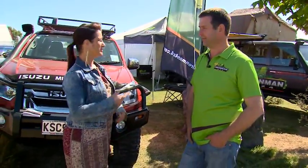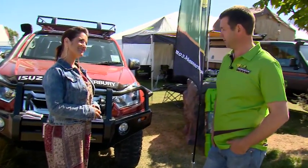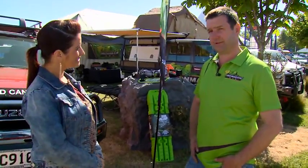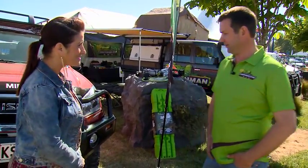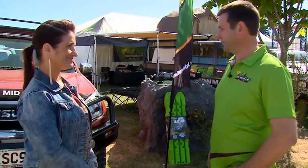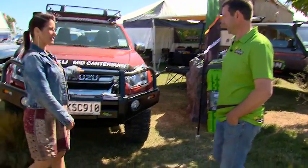Yeah, she's a cracker. And we're talking four-wheel drive accessories. Yep. So basically, Ironman are here at the show. We've got a pretty big display. We've got 4 trucks on site today with all our kit on them, ranging from bull bars and suspension and snorkels and roof racks and then the whole range of camping and other outdoor accessories.